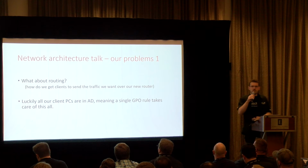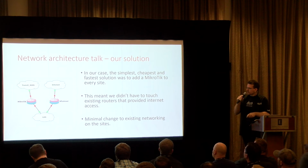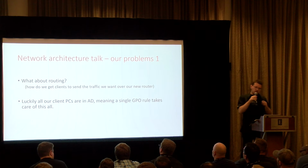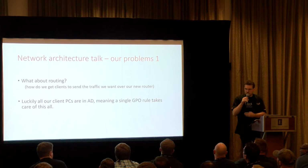So what did the GPO do, right? On all the devices, it deployed a route to the subnet, which we terminated in the data center, to go over this new router. And the default route kept on through here. So again, this is not a perfect solution at all, but a valid one for this use case.